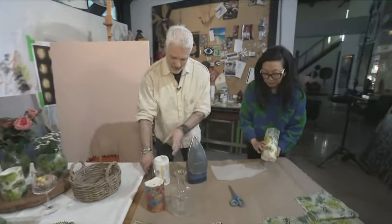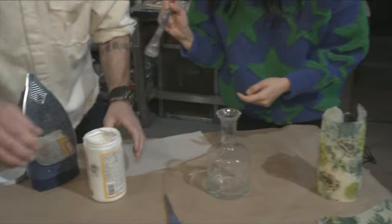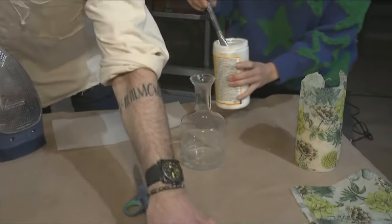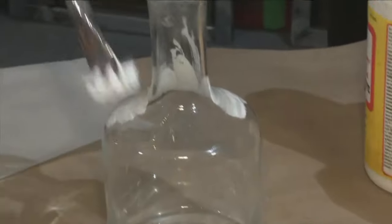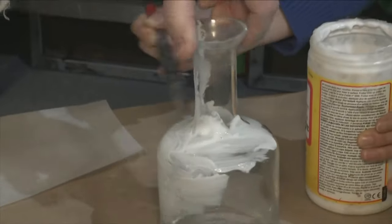So the next thing, we can just take literally any glassware you might have. You've decoupaged before? No. Okay, so here, put the decoupage glue all over. Any kind of glassware you might have, whether it be dollar store, or this old decanter that I have. So just literally brush it on. All over? There we go.